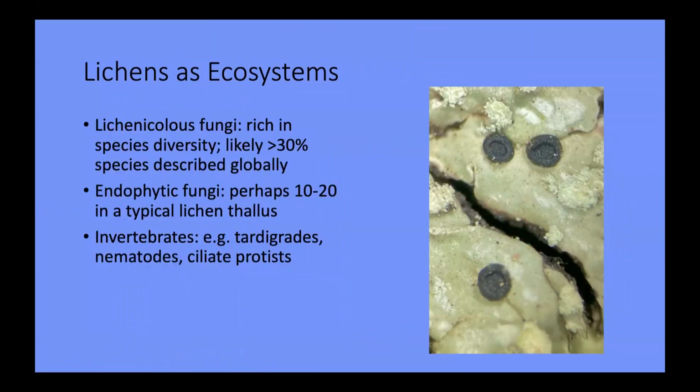The last cool thing I want to mention before I start getting into methods and how you go about researching these organisms is that lichens are really micro ecosystems. It's just amazing. When we're collecting lichens, we're also collecting fungi that are parasitic specifically on lichen-forming fungi. This picture is of a foliose lichen, Pyxine subcinerea, with little tiny black apothecial discs of a fungus that's parasitic to that specific species. Globally, including Texas, very little is known about these taxa with respect to their diversity and their host specificity. Endophytic fungi.